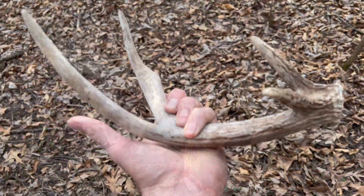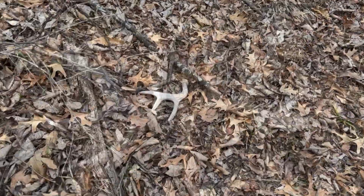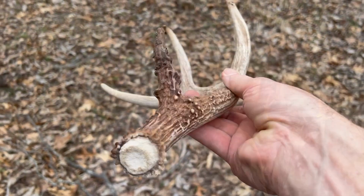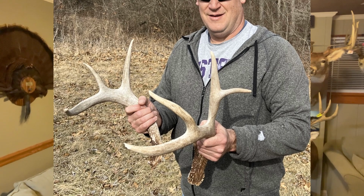I want to use antler hunting for problem solving. Where's that deer eat? Where do they sleep? Where do they transition through? So today it's about age management. It's not only proof of life, but it is that deer mature or not?